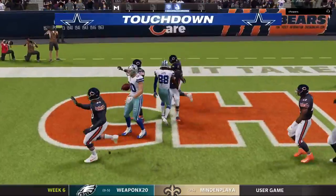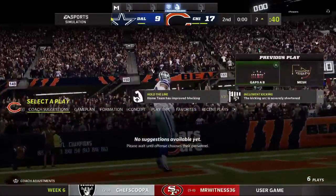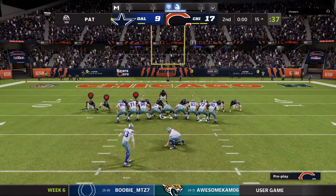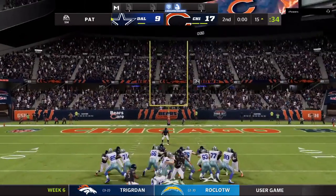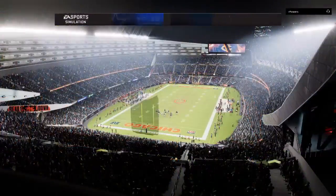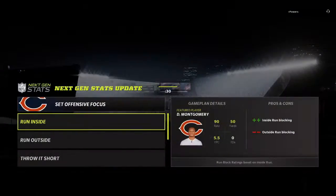Final play of the half, Prescott. And that is caught. Touchdown, Cowboys. Kyle Rudolph. As time expires in the first half. And the Cowboys get a late touchdown here on the final play of the first half. Extra point by Marr, up and good. And that'll cut the lead down to a touchdown. So we come upon halftime here at Soldier Field with the Bears out in front.